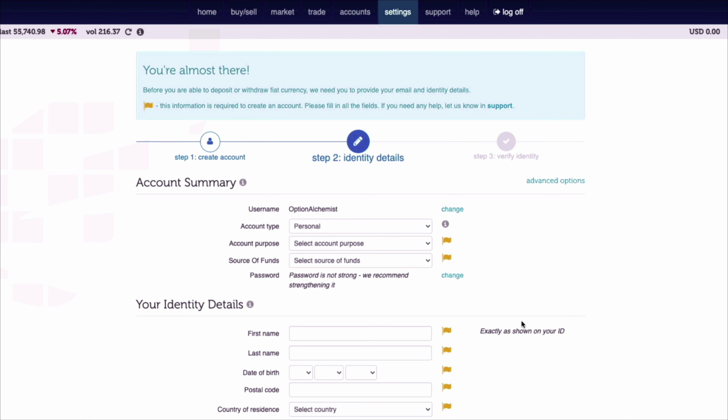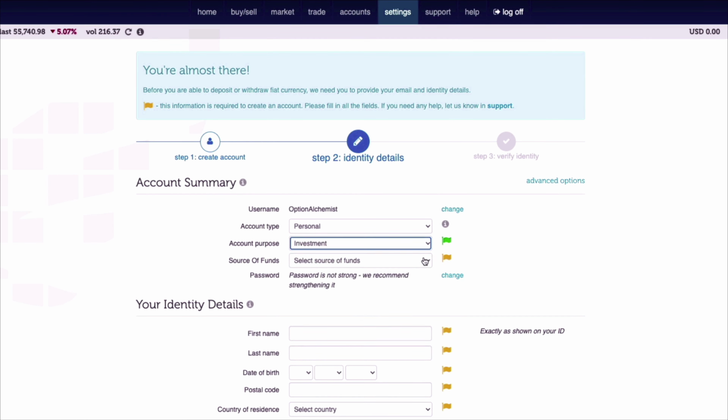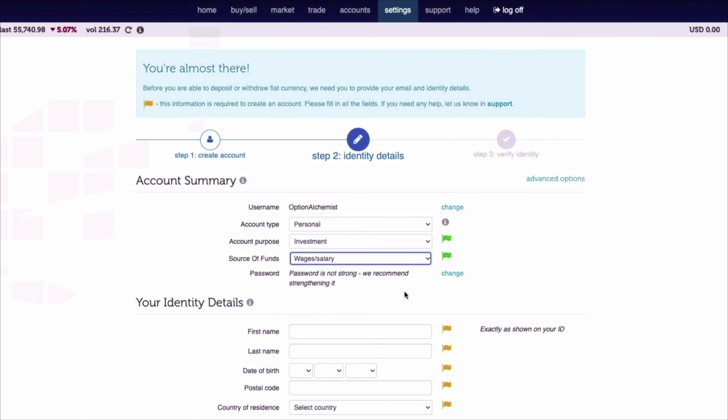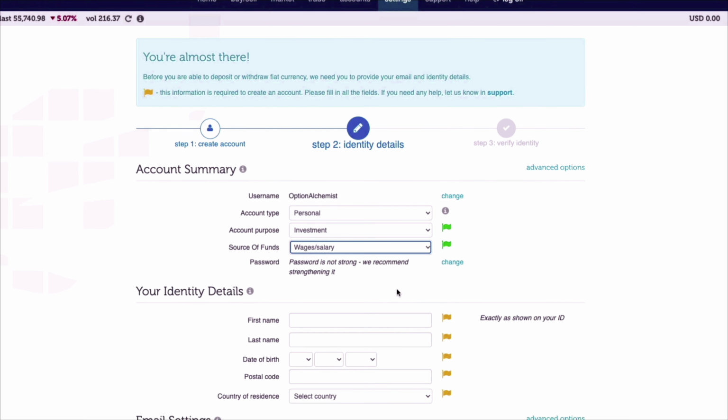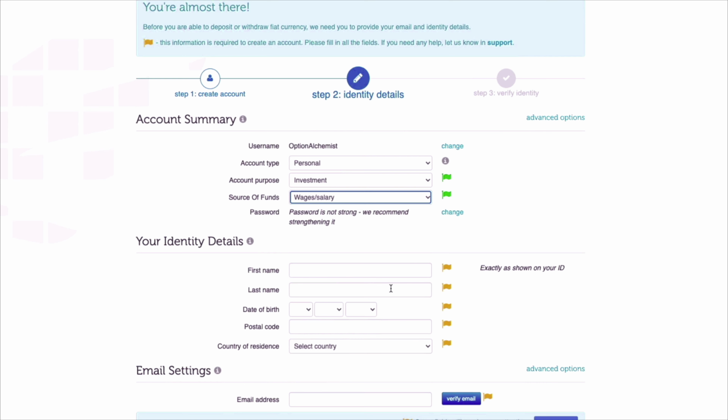So now we need to go through and input the account type, what the purpose of the account is and how we will actually fund that. What is going to be the source of funds? Our identity, so our first and last names, date of birth, and also details about our residence, the postal code and which country we live in.